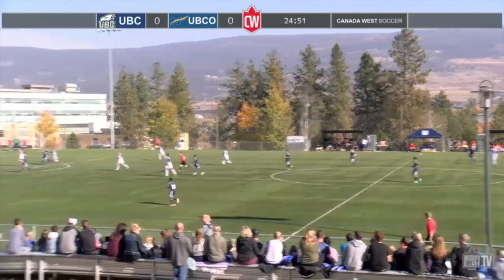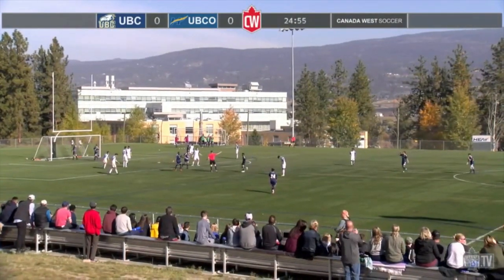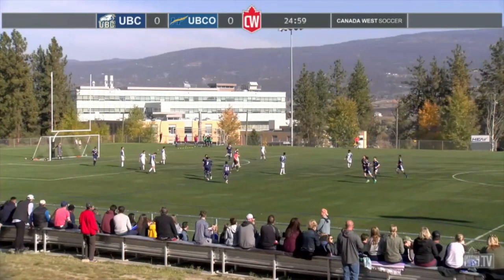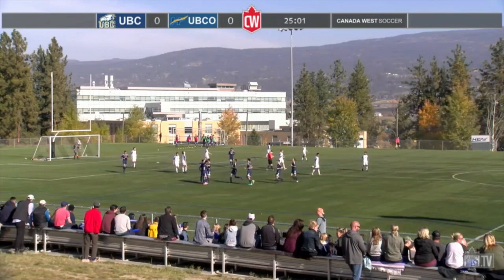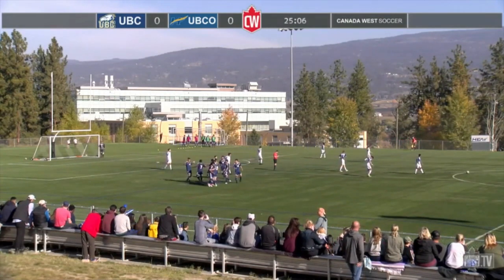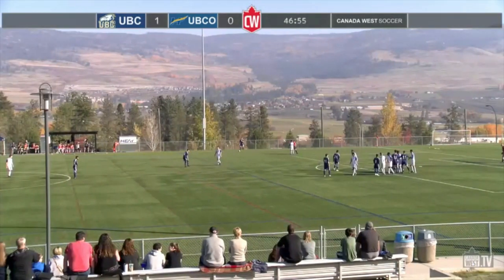Shimbusho. He's got some room. Cuts to the middle. He fires off the post. And in he scores. Wow. Shimbusho. Beautiful shot. In the 24th minute. Got a little bit of room. Cut back into the middle. And off the post. It's just as close as you can get, pretty much.